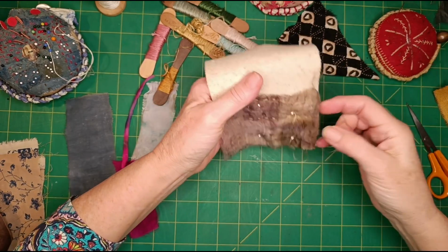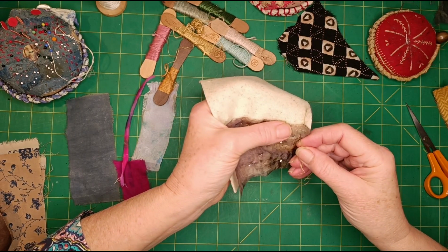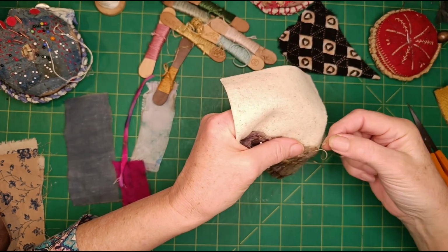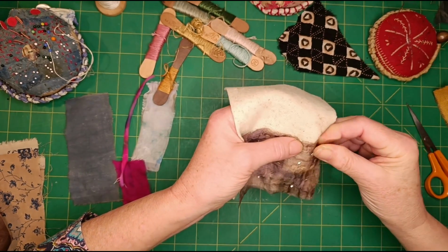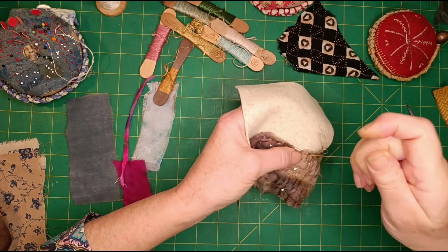It's not that it's wrong to use, I think it's called Fray Check, things like that. But these days, if I don't want something to fray, I'd much rather use something that doesn't fray, rather than trying to make something that does fray not fray. Does that make sense? Again, I'm absolutely not saying that it's wrong to do that if that's what you want to do.